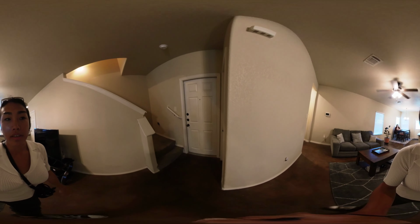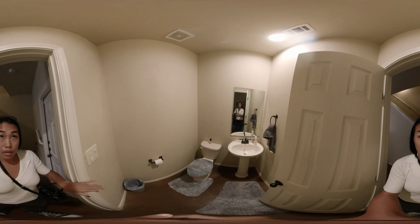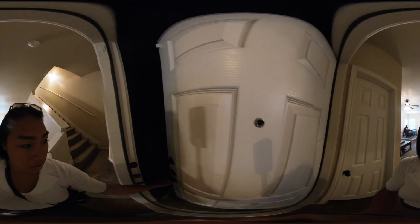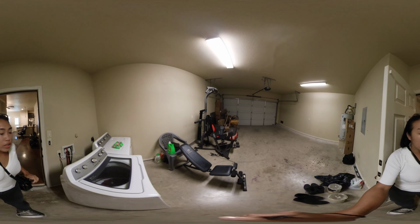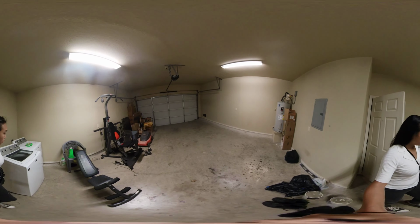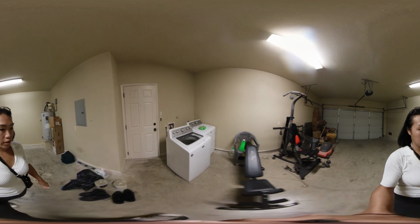And this is the garage. Yes, you can open it. There's a light in there. And a half bath here. Is this your washer dryer? Yes. Can you fit 2 cars in here? Yes. 2-car garage. Washer and dryer, stairs, water heater. Automatic garage door opener.